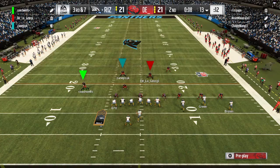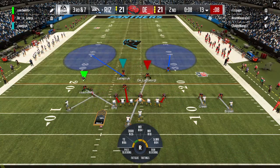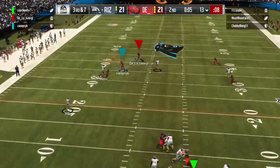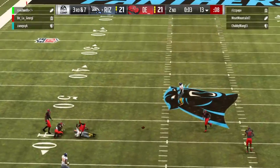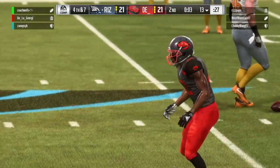Lucky 56. Blue 90. On 3rd down, Mayfield. And this is incomplete with the clock showing just 3 seconds left.